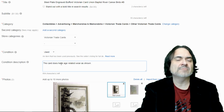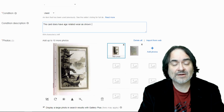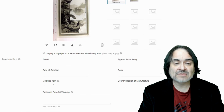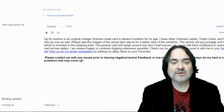This is an older listing. I'm just pulling one up to show you. That's all that I'm typing in on any listing almost across the board. Again, size I might have to type in if I am not having a ruler on it. All this, again, I leave blank. On this, too, display a large photo in search results with gallery. You've got to watch out because sometimes they charge in certain categories. So I don't worry about the region, the color, or any of that other stuff here.